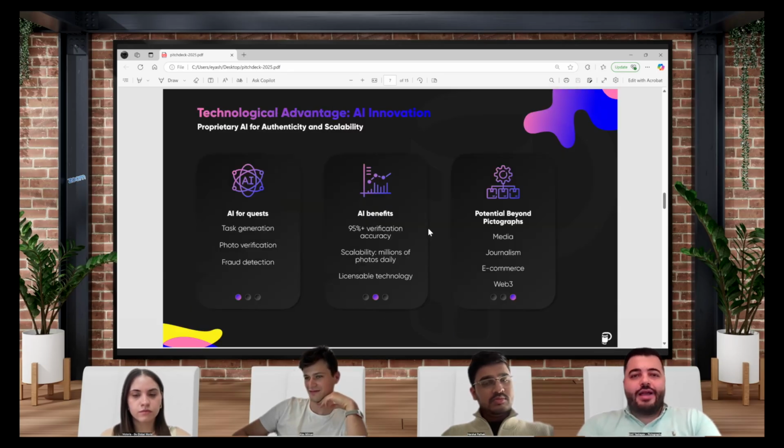Our built-in AI will validate all images, and using Web3 technology, we will be able to manage and track that every image is unique. Furthermore, with our software, we're able to ensure that our users are engaged and actually completing the tasks, something that no other advertising platform can offer.